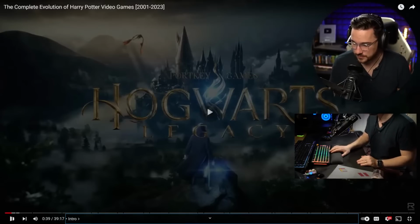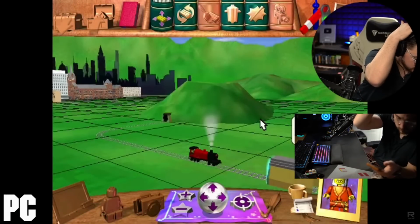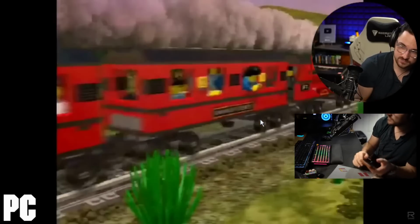Many think of Harry Potter and the Philosopher's Stone as being the first HP video game. However, that title actually belongs to LEGO creator Harry Potter.